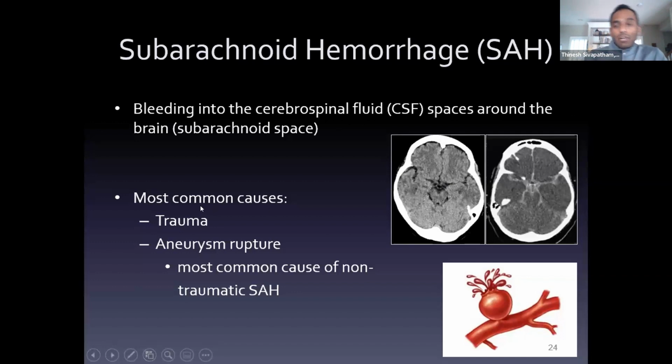The most common cause of that is trauma. So trauma, hitting your head, is the most common cause of most kinds of bleeding in the brain. But in someone that hasn't had major head trauma, aneurysm rupture is the most common cause. So whenever we see a patient that comes in with this kind of bleeding around the brain and they haven't had major trauma, we're all automatically concerned about a ruptured brain aneurysm, because that is the most common cause of non-traumatic subarachnoid hemorrhage.